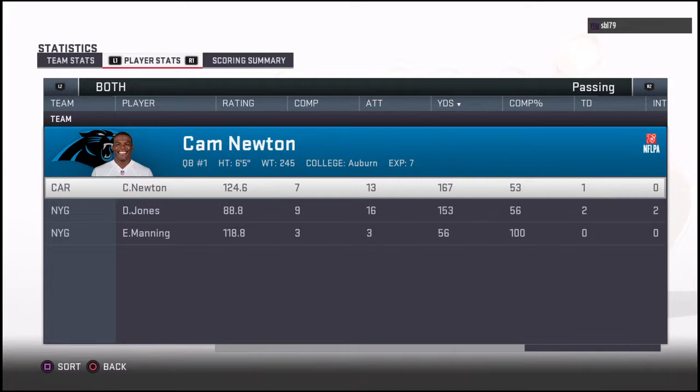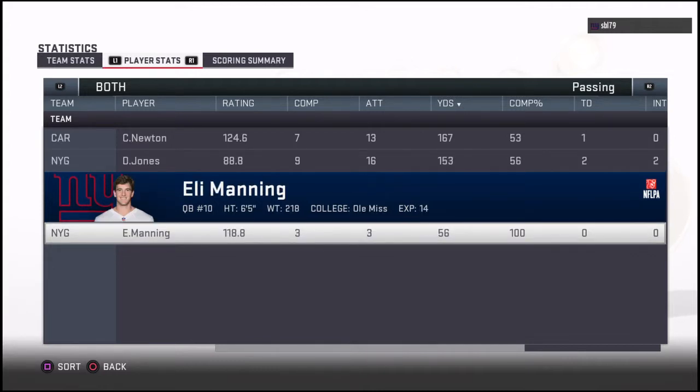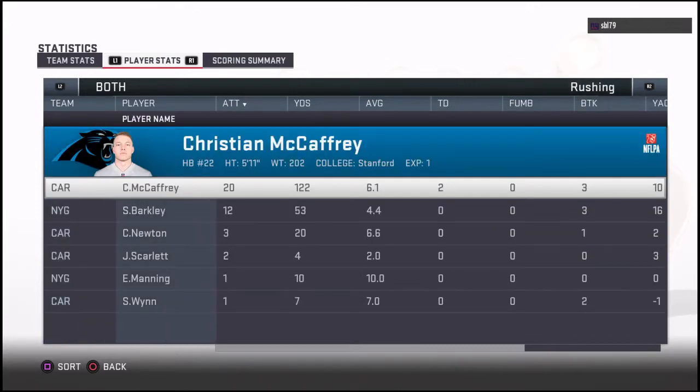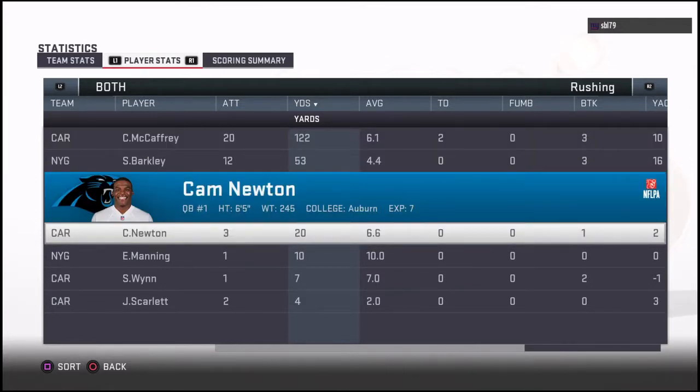So for the Panthers, that early momentum continues here as they move to 4-0. And they will hit the road next week to take on the Washington Redskins. Meanwhile, for the Giants, things aren't looking good. It'll be an 0-5 start. And they'll try again next week at home against Philadelphia.